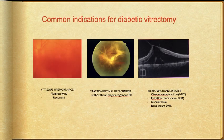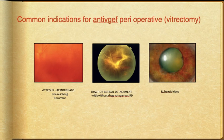Now, these are the common indications for diabetic vitrectomy, which is either due to non-resolving bleeding in the vitreous cavity or recurrent vitreous hemorrhage, due to retinal detachment, either pure traction or combined cases. We also subject patients for surgery if they have abnormal vitreoretinal adhesion, which is the vitreomacular traction or the epiretinal membrane. Now, however, not all cases require anti-VEGF before surgery.